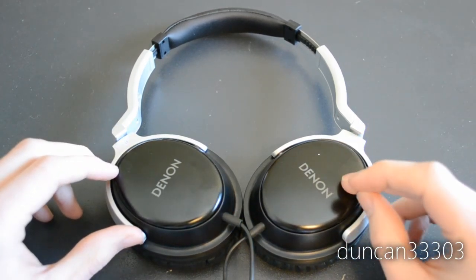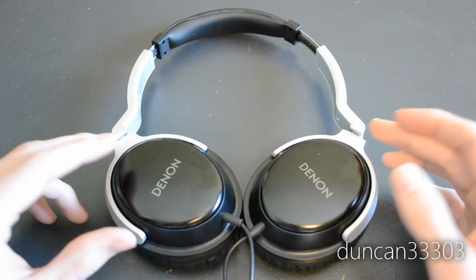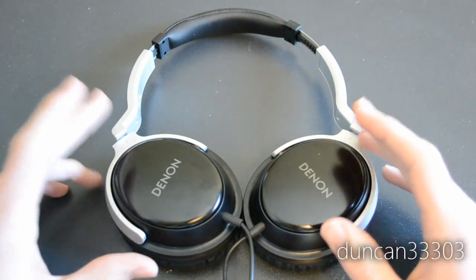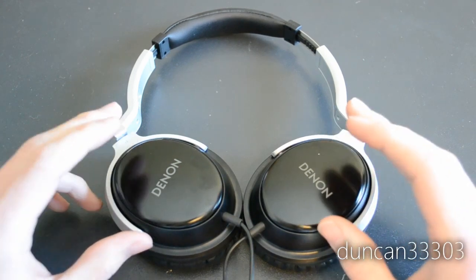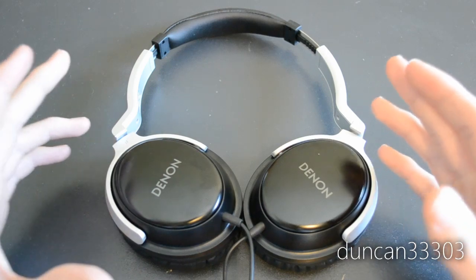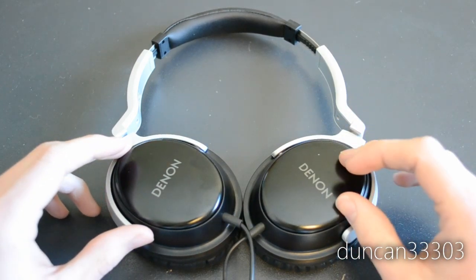So like I said, they're a little lacking in bass, which is kind of a disappointment considering that most over-the-ear headphones do kind of excel at bass, but it's still a reasonable amount. The treble and the highs are acceptable. Again, not amazing, but pretty good, and the mids are above average, I would say.